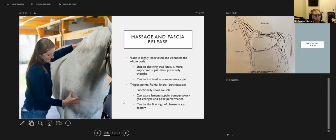Massage and fascia release. So again, it's a manual therapy. What we're starting to learn is that fascia is a tissue that we've highly overlooked in veterinary medicine. It is a sheet of connective tissue that basically covers the entire body of the horse. It's highly innervated and connects the whole body. And studies have shown that fascia is more important in conducting pain than we previously thought.